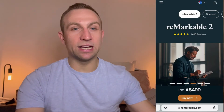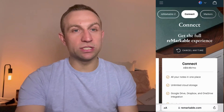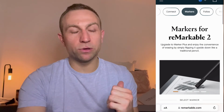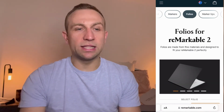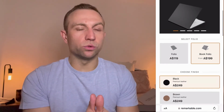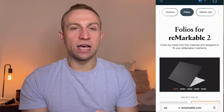So the Remarkable unit without the discount is $499. And then to get the Marker Plus, which is the more advanced version with the eraser, that's $199. And then to buy the folio that I purchased, that costs $119. The folio book, that are the leather versions that I mentioned, they are around $199 compared to the $119 for the one that I purchased. So in total, without discounts, you're looking at $817 for all 3 items. If you want the folio book, add the difference to that.